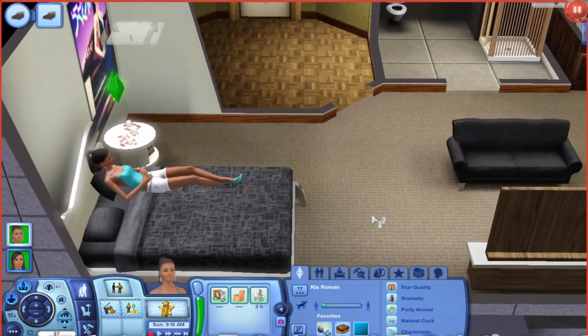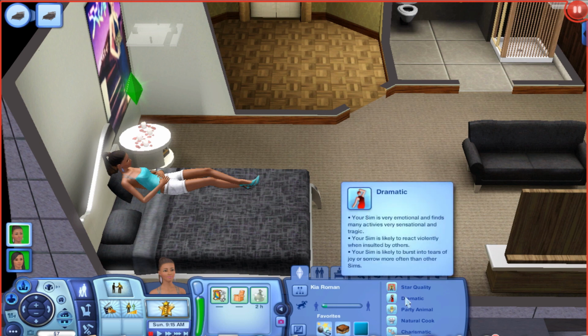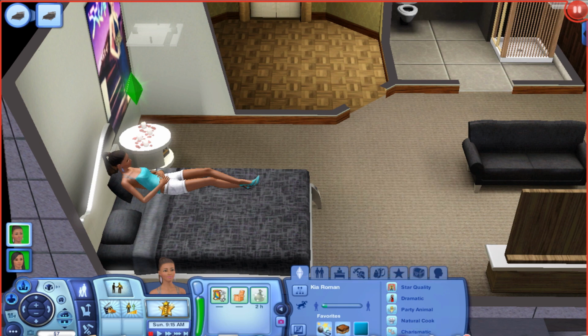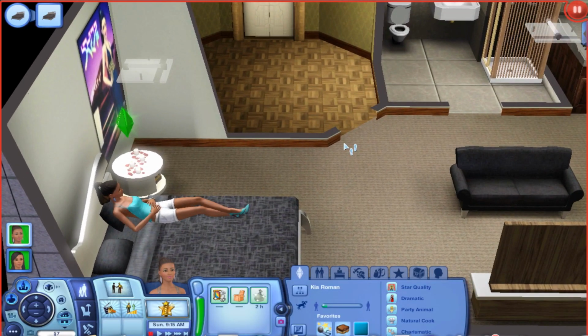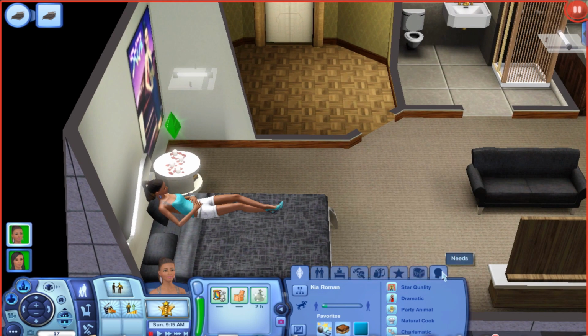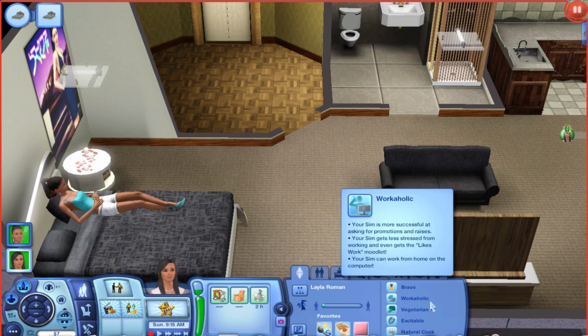And her traits are star quality, dramatic, party animal, natural cook, and charismatic. Let me move that. Just moving apps down there because I can't record in full screen, and I don't know why, and I have to edit the little side. Okay, I'm getting out of here. And she is brave, a workaholic, a vegetarian, excitable, and a natural cook.